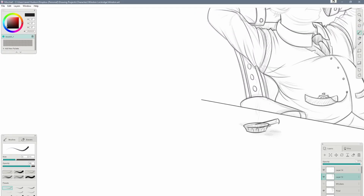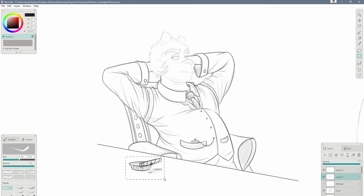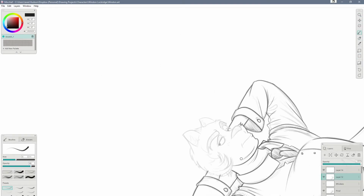And I would say each character is taking me 4 to 6 hours a piece to do all the line work, coloring, shading, just to make it look really, really good. Because I'm mainly doing this for the website.